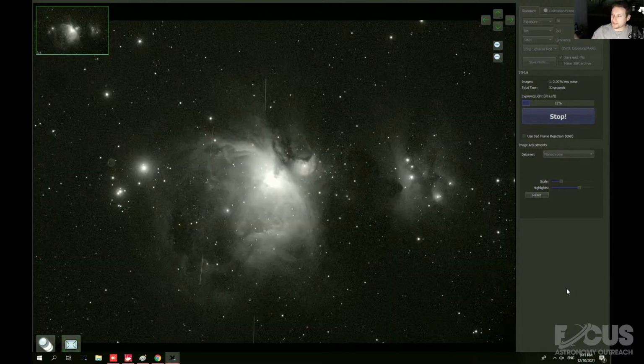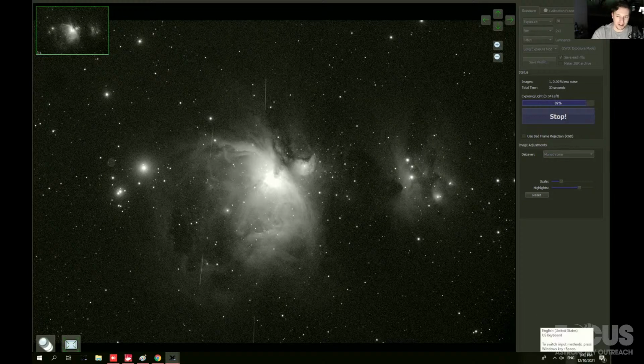There we go. There's Orion. There's a ton of satellites going through there. 1, 2, 3, 4 satellites going right through the Orion Nebula there. But that is Orion. The Orion Nebula. Orion is this portion right here. Then we have Messier 43 here, and then we have the Running Man right over here. So this is the Orion Nebula.